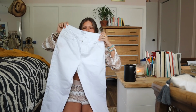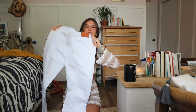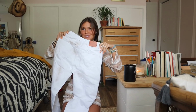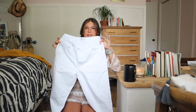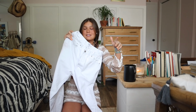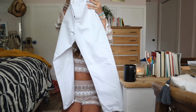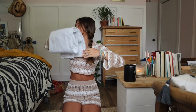Since I wore them on the road trip, I actually got dirt on the butt and I have not washed them yet, so just go ahead and ignore that. They don't come with dirt on them, but they're just such a good classic because you can literally wear them with anything since they're white. They look super good with sneakers, like if you wanted to wear some Doc Martens. I'm really obsessed and a huge fan. So, moving on from the best jeans ever, let's see what else we got.